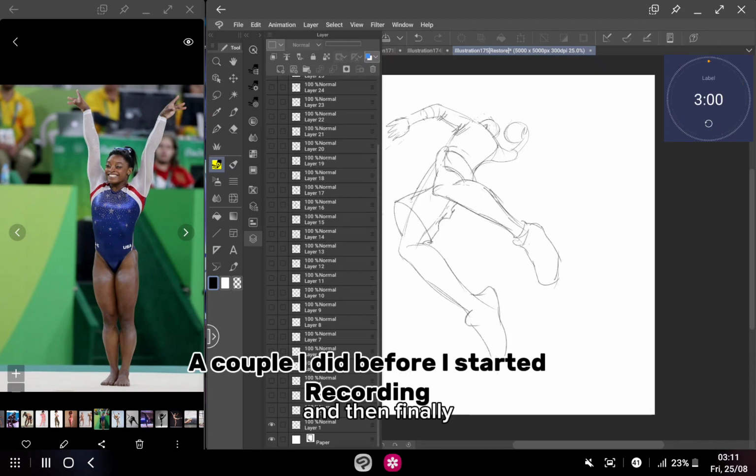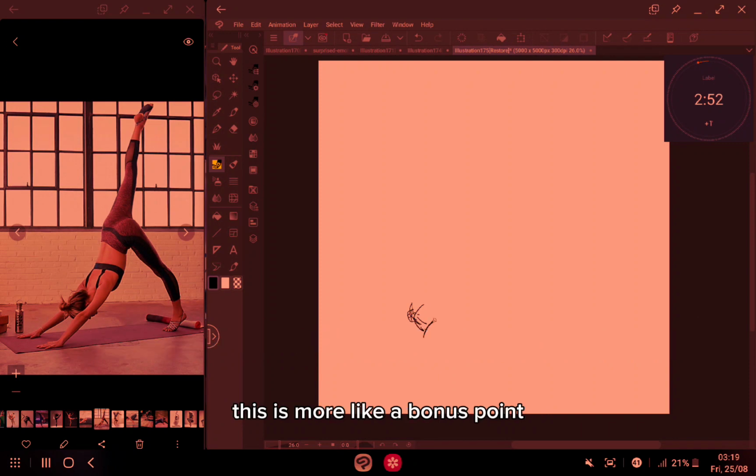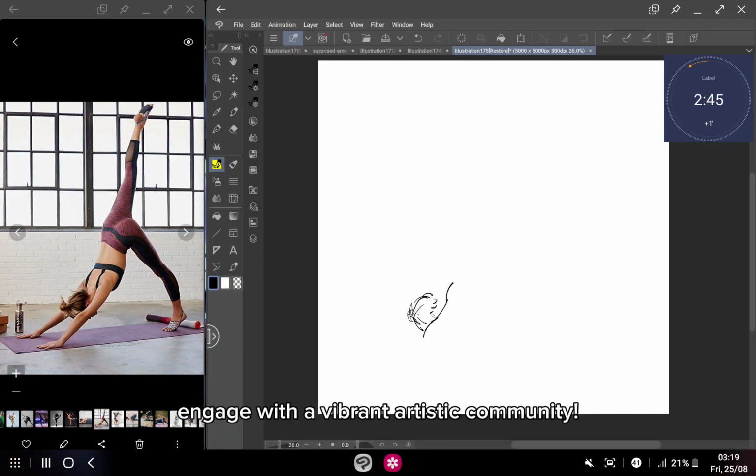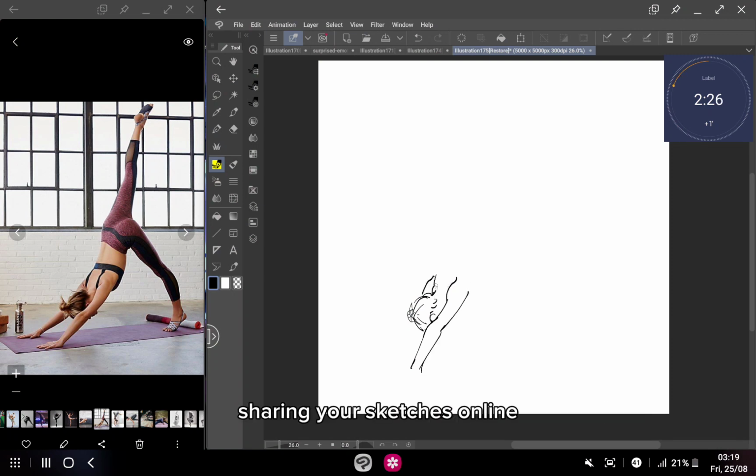And then finally, number 8, connecting with other artists. This is more like a bonus point. Engage with a vibrant artistic community. Gesture drawings are a popular exercise among artists. Sharing your sketches online can lead to valuable feedback, tips, and connections with fellow creators.